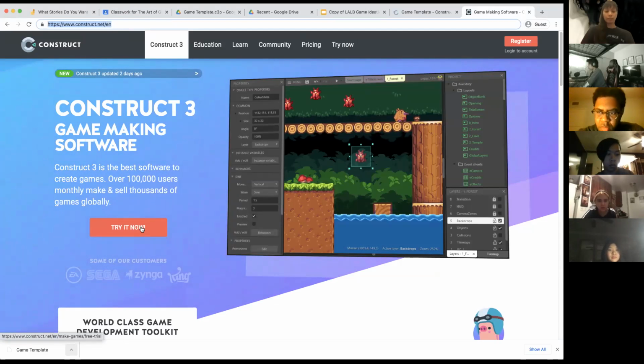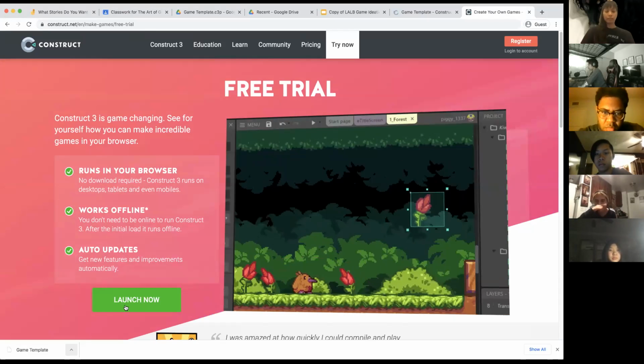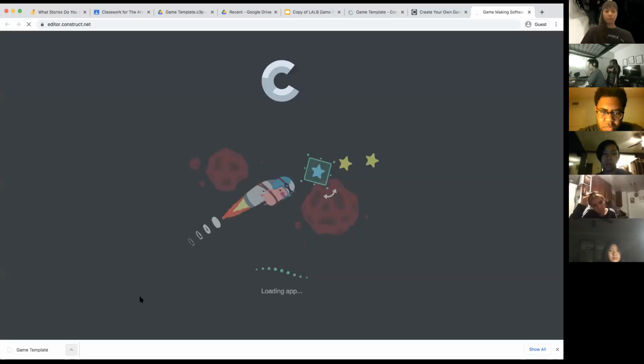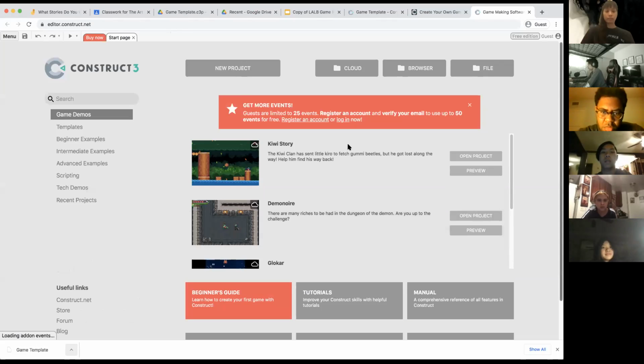It's yelling at me. Okay. Once you do that, there's a big green button on the lower left that says launch now. So I'm going to click on that. And then you're going to see a flying pig. And okay, so we are in this launch window for Construct. And what I want you to do, the first thing I want you to do, for those of you who downloaded the file, is go ahead and click on File.